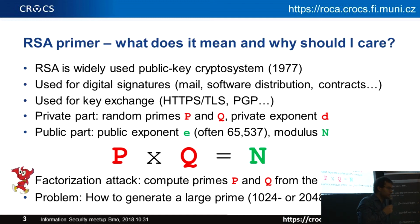A factorization attack is an attack where you are given, as an attacker, just a public key. And that public key is really public, so you can just download it from some public server, or try to establish a handshake with the server and get that out of the certificate. If you are able to compute the private key out of the public one, that's a factorization attack. And that's something that definitely should not be possible.